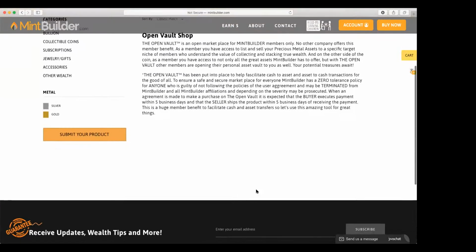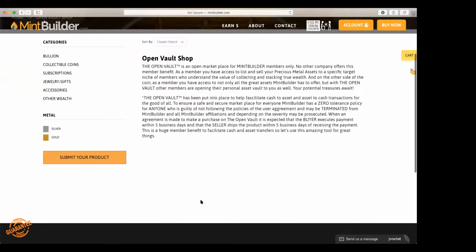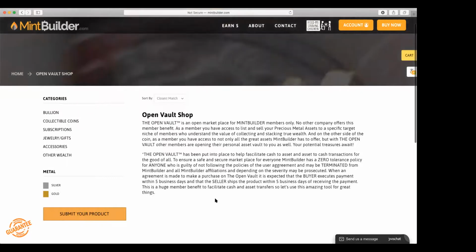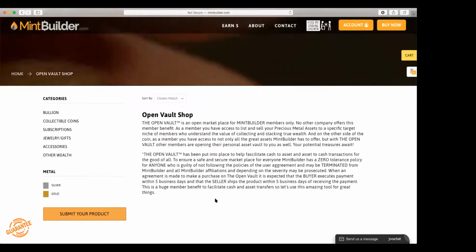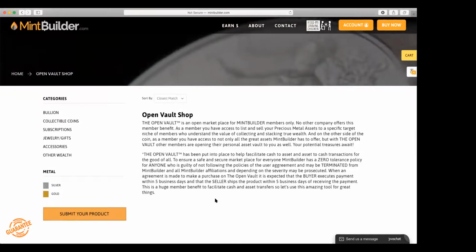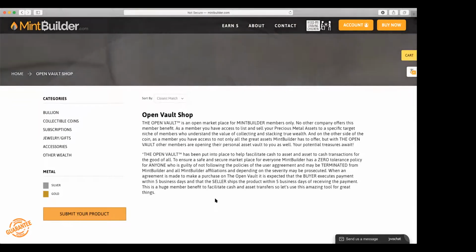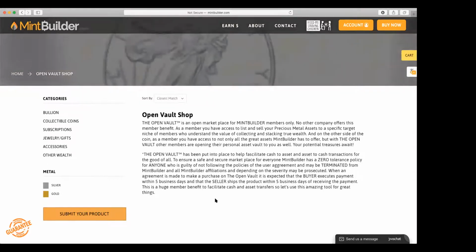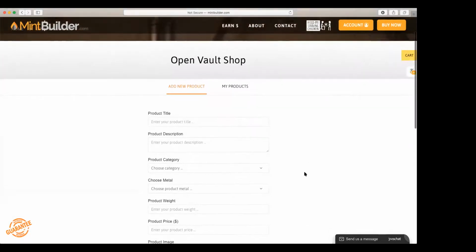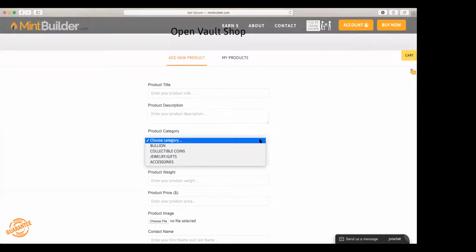So underneath here is going to be all the items, because look, this is how it works. Let's say that you have a particular coin. Before it goes live, we admin have to accept it first, because we need to make sure the product is appropriate. So you go on here, you submit your product. Let's say you have something, and you enter the title, the description, you choose which category it's going to be in.